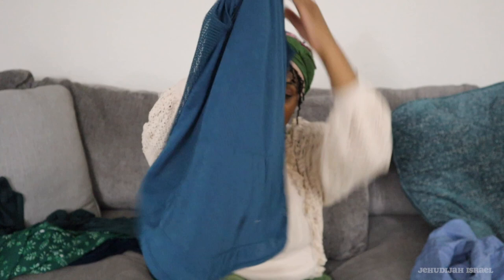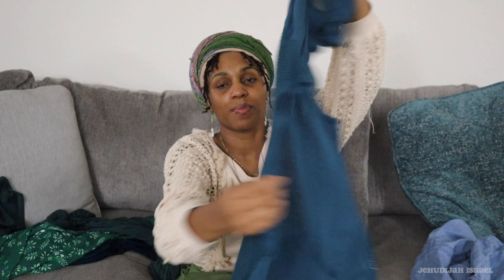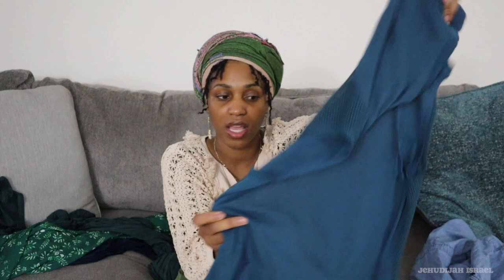So this is what I got, and it has a little pocket right here. What brand is this? It is Old Navy. I've been finding some really good items, y'all, from quality places. Old Navy. Didn't even realize it. But yeah, this is Old Navy, and it's really cute. The back of it is mesh. The front part is see-through, so I will have to have some type of tank top or something under it, because we don't do that.